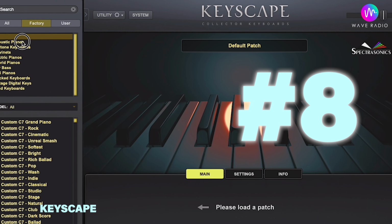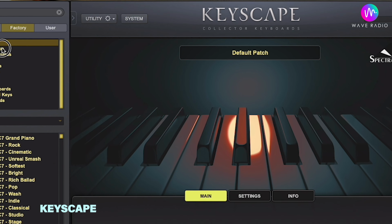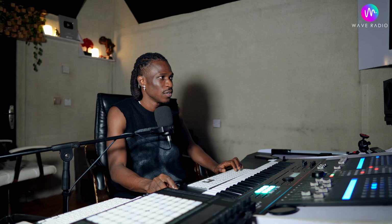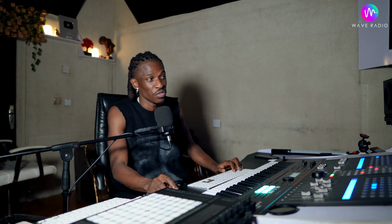And then from the same company that made Omnisphere, Spectrasonics, they also have Keyscape. You know, Keyscape is the hybrid, something between an acoustical instrument and electronic instrument. So I use them too for a lot of keys and stuff. They are also the same company that makes Trillium bass.